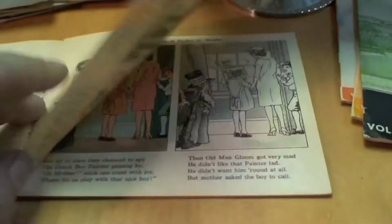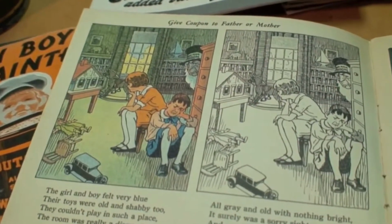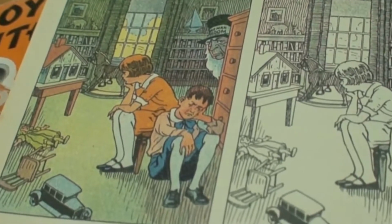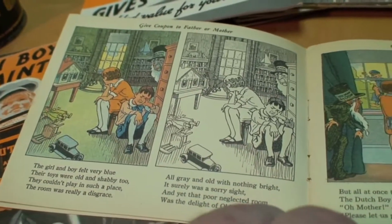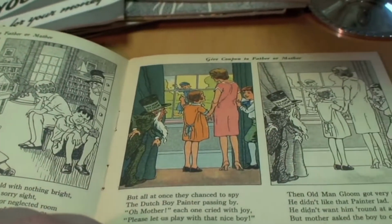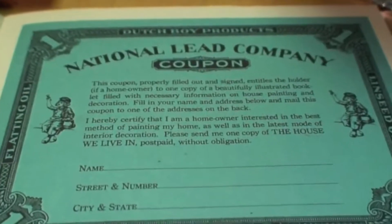The National Lead Company had so much power in Washington and had so much clout, they continued to add lead to paint all the way up until 1978. 60 years after it was discovered to cause problems in children and pregnant mothers. It's sick. Oh, here's the coupon from Mom and Dad.